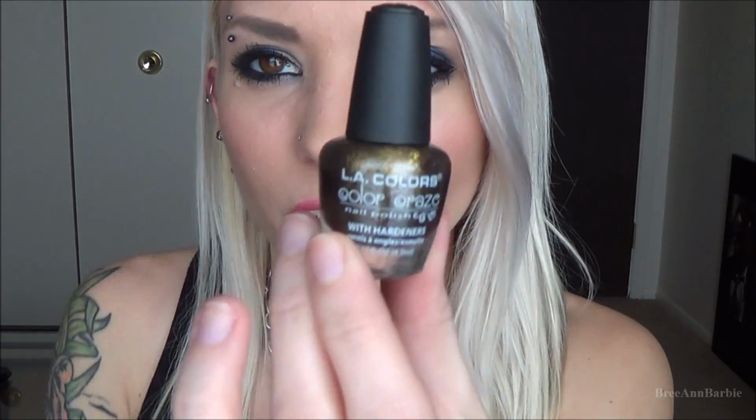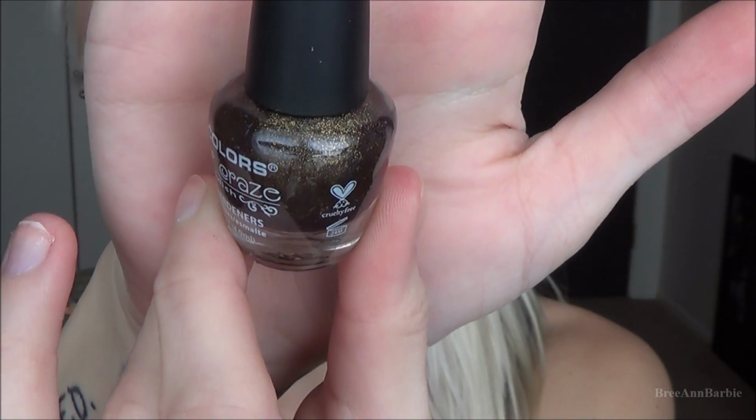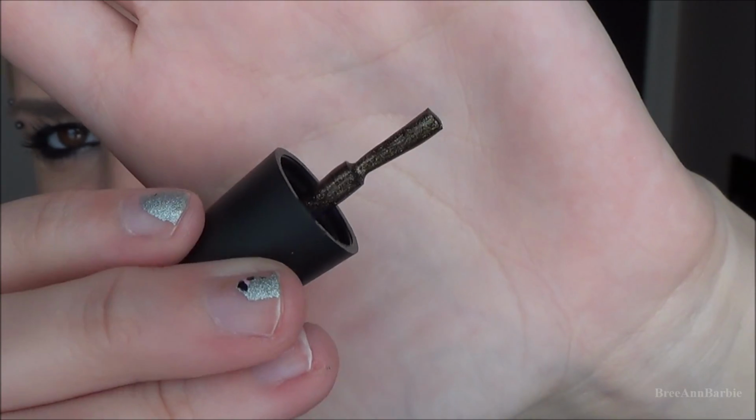So first off, we have this little LA Colors, and it's kind of a brownish glittery gold, which I think is really, really pretty. I'll take it out of the little thing right here. So it just looks like that, a really pretty goldish color. LA Colors has a great variety of different nail polishes, and they're all absolutely gorgeous. All of these LA Colors Color Craze nail polishes come with hardeners, so it hardens on the nail and keeps it really strong.